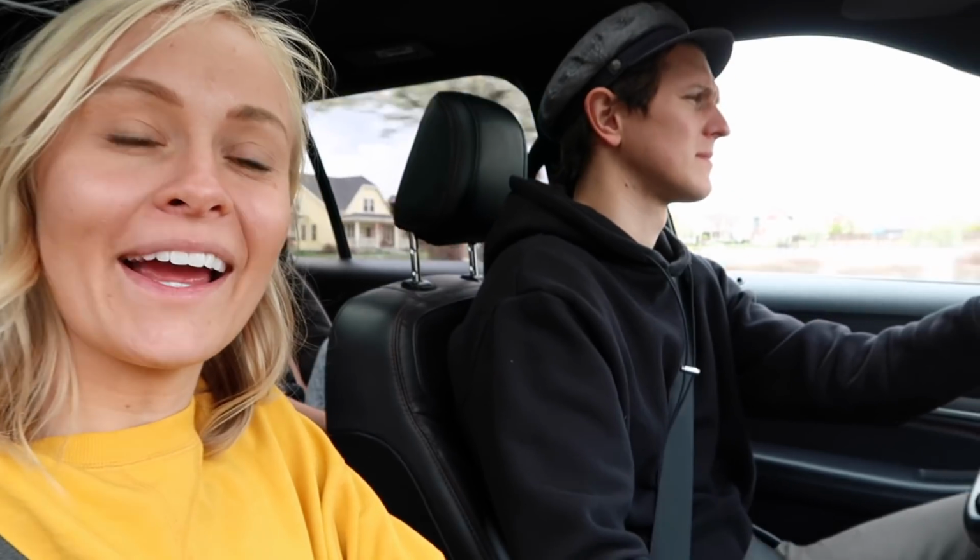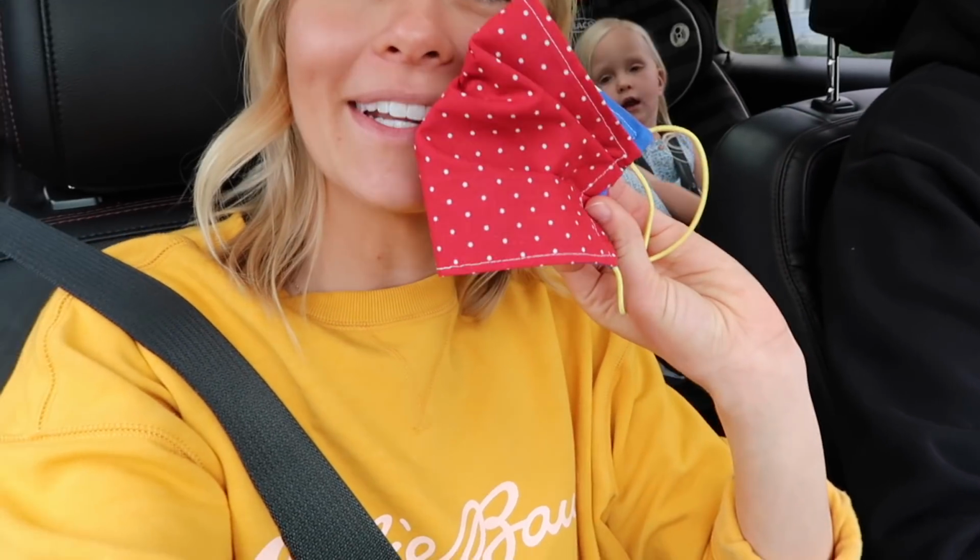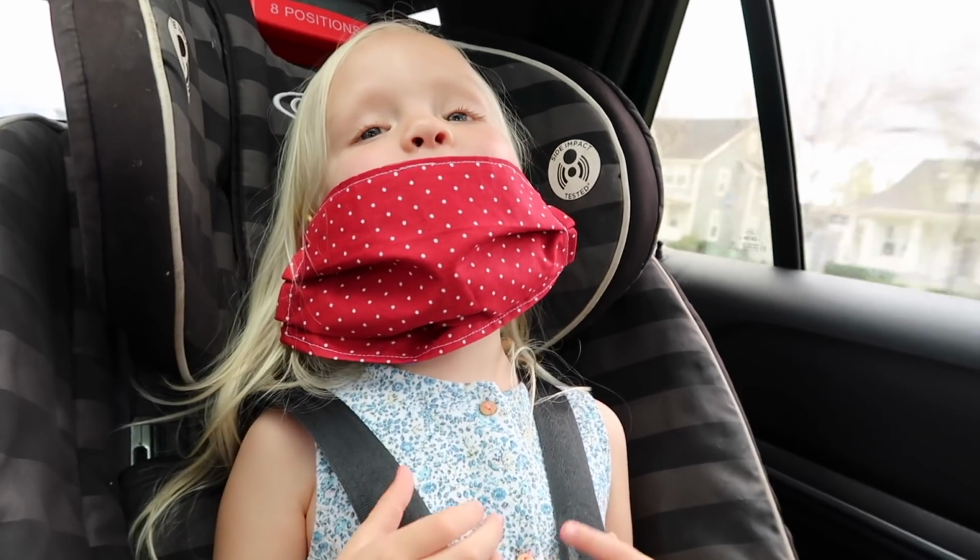It's nuts. So we're heading out to the house right now. Gonna go check in and see what's going on, Brad. Hi. Got our trusty mask. My mom actually gave this one to me. Look how cute it is. Greta, you look cool, hon.